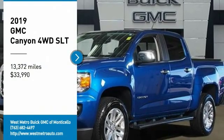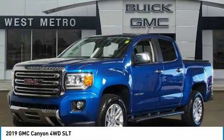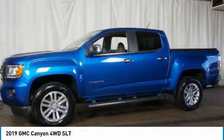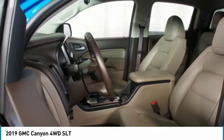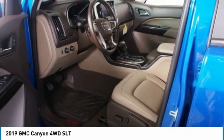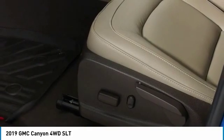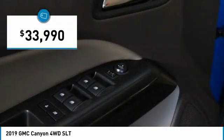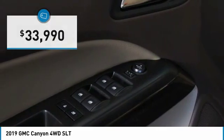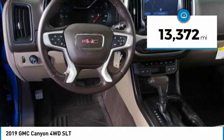Come test drive the 2019 GMC Canyon. With one of the most powerful standard 4-cylinder engines in the class, the Canyon lets you enjoy 18 city, 25 highway EPA estimated MPG, and is engineered to absorb the bumps, handle the curves, supply superb traction, and provide seating for 5. And it's priced below $35,000. This vehicle has less than 15,000 miles.